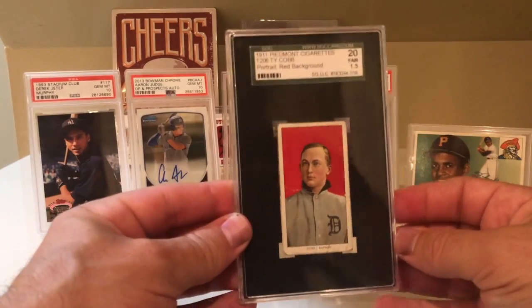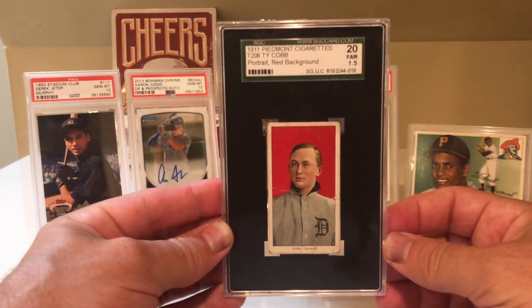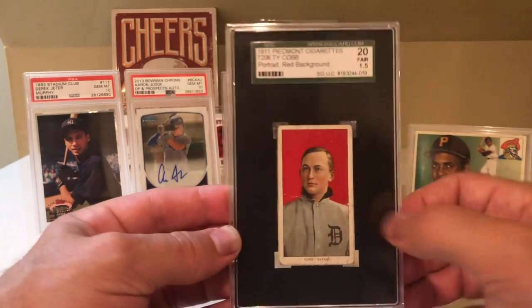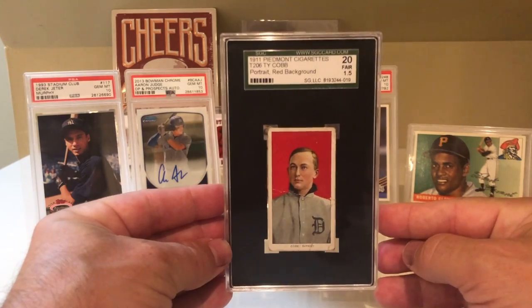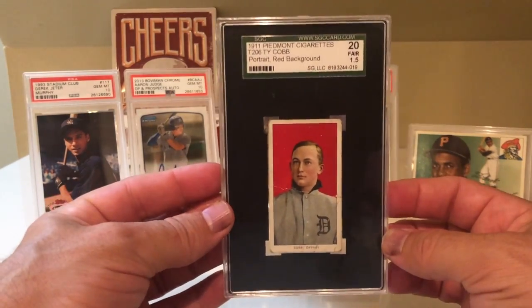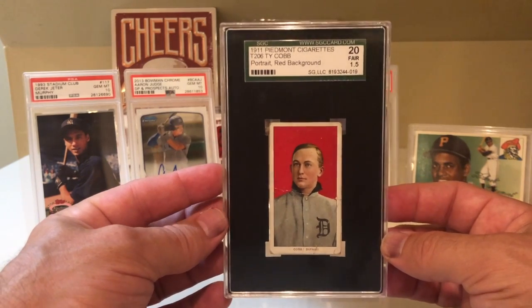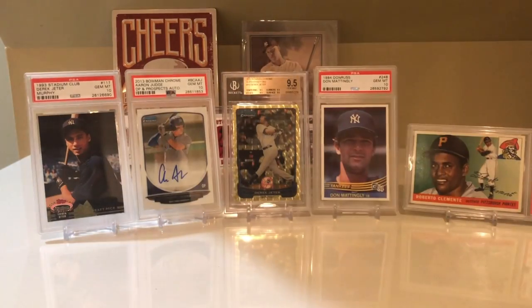Next up is the Ty Cobb, the 1911 T206 Ty Cobb in a 1.5. Obviously it has this crease in the middle, which is why it's a 1.5, but it's beautifully centered, which is probably why it got that half-point bump. And this card has just gone absolutely bananas over the last couple of years.